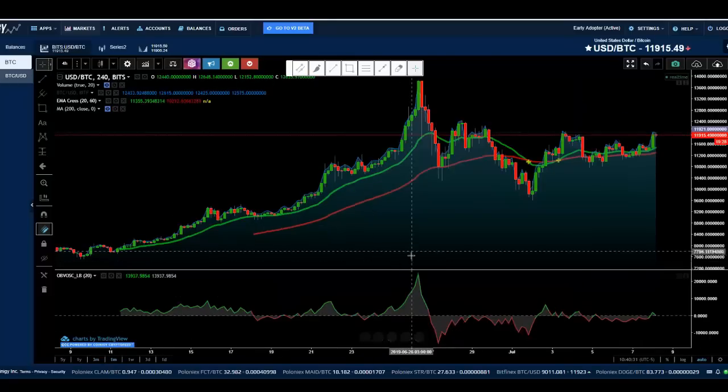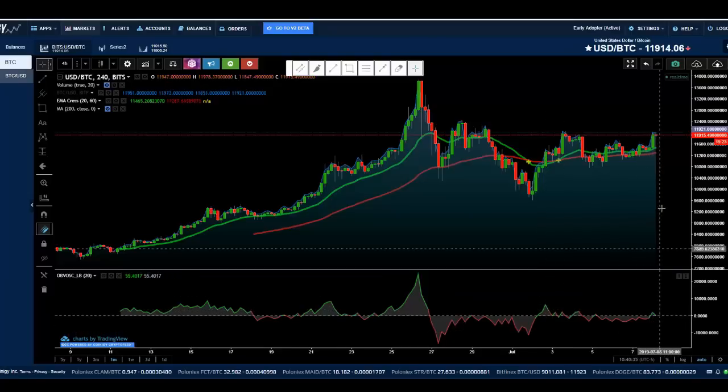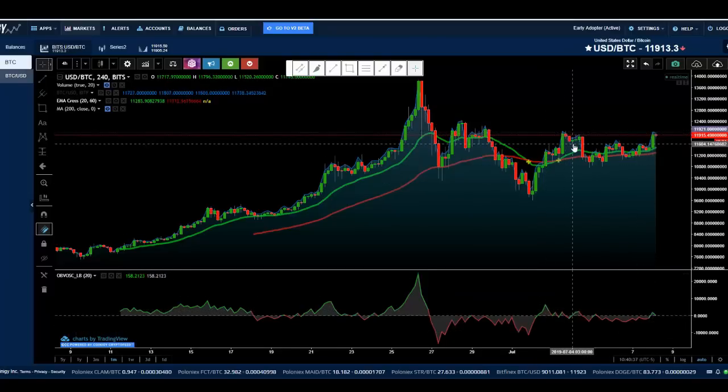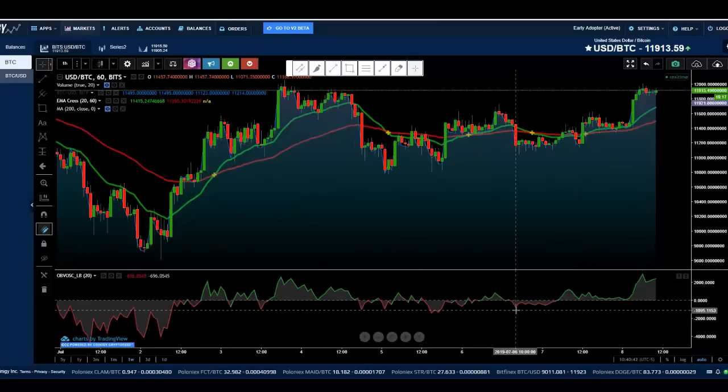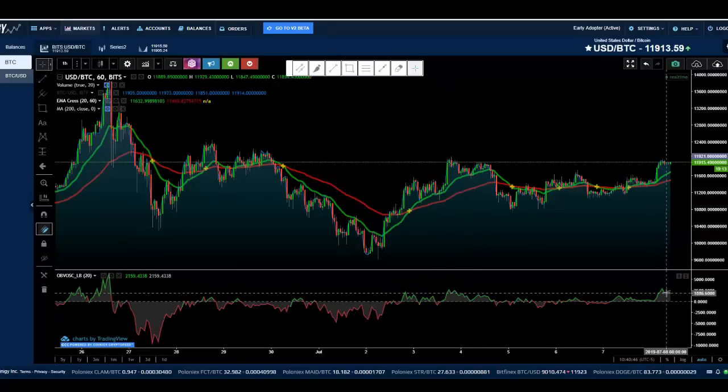Now I'm zooming in more, we can see lots of volume here, less volume here, even though they are equal tops. That is a kind of bearish divergence all the way along here. Now this gets more bullish, and I like this, where we're seeing more volume right here on the right hand side.